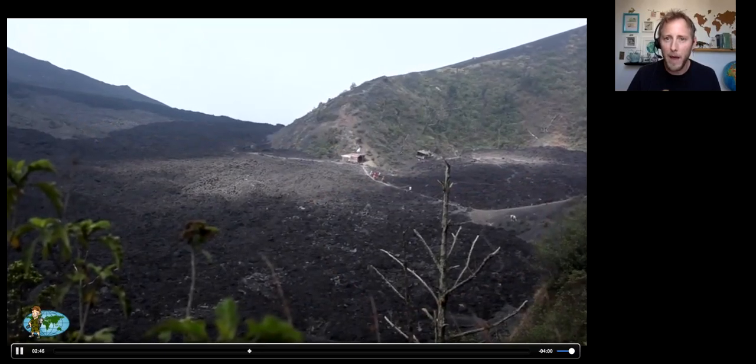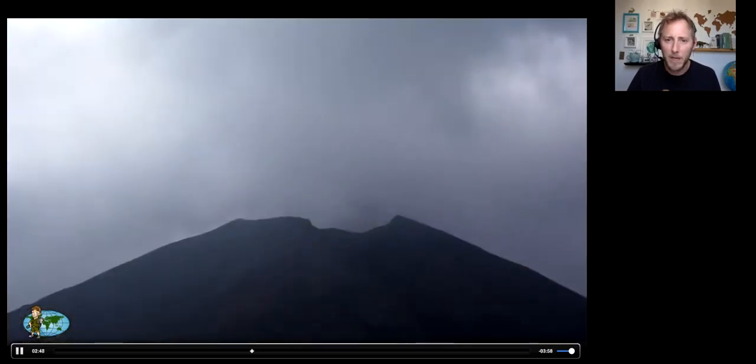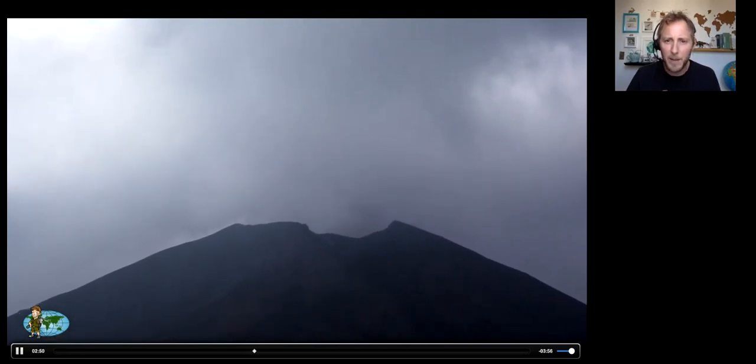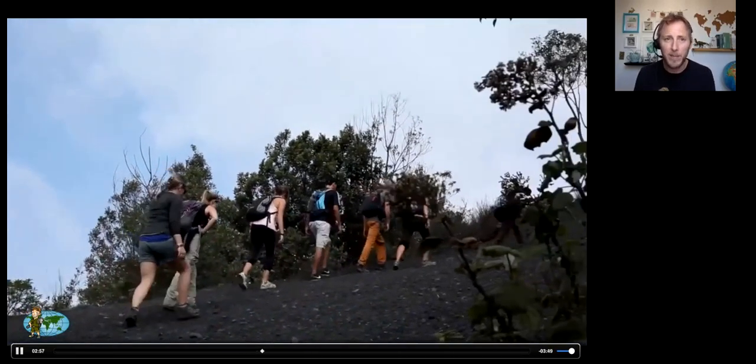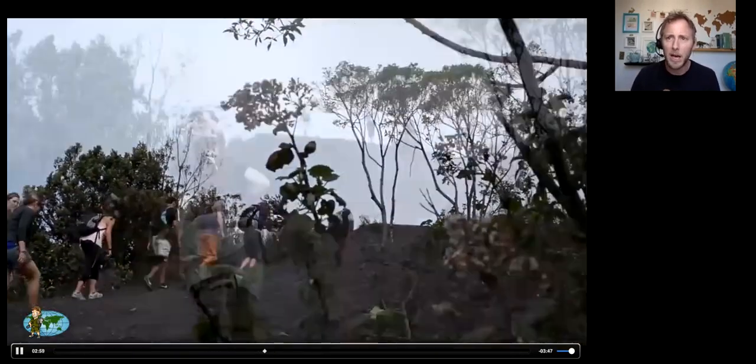All right, so we're going to walk around the edge of the lava fields. We'll get a couple more shots. If you look closely, you can see some of the fumes coming out. Just like we learned from our fun fact in our classroom over in California, some of those gases are deadly to inhale and breathe, so you don't want to get too close to them.